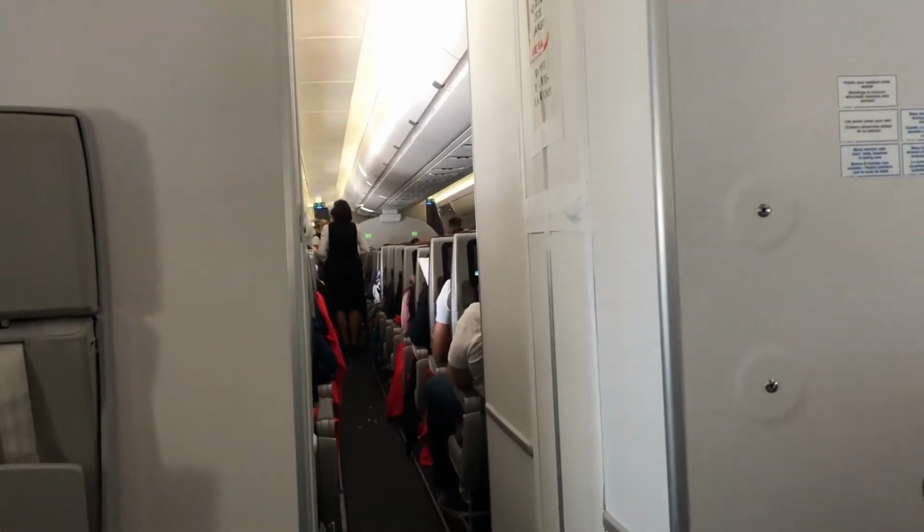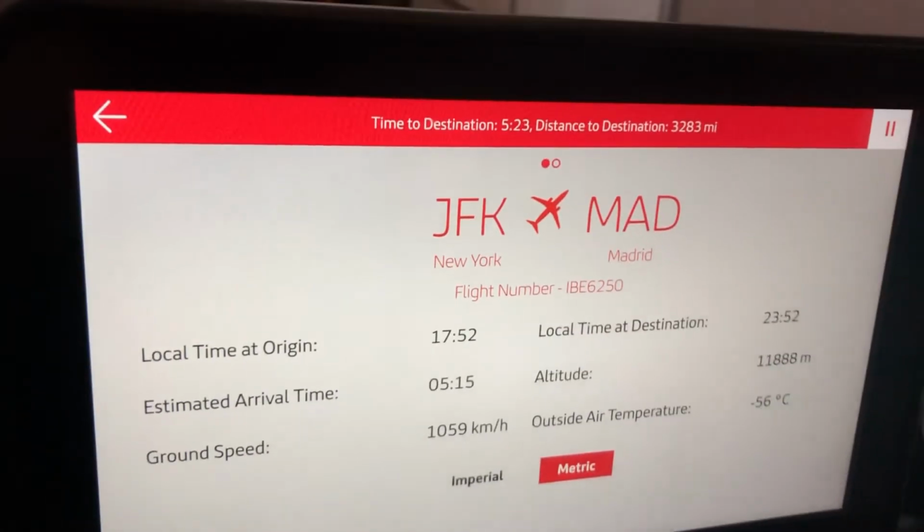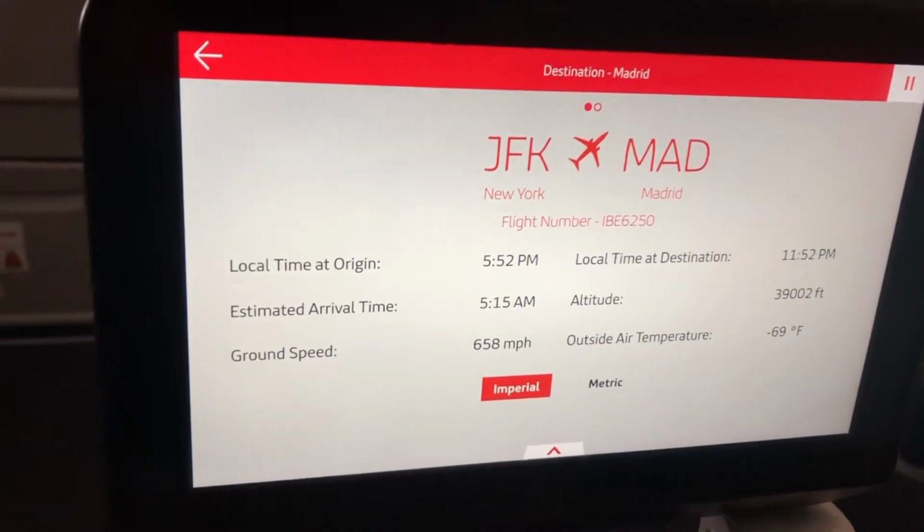Hello everybody, I'm just going to take you on a quick tour of my most recent flight. It was a flight from JFK to Madrid on Iberia Airlines on one of their brand new Airbus planes. So it was a pretty decent flight overall.